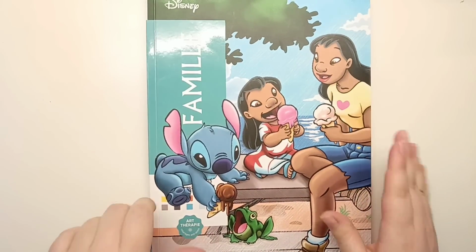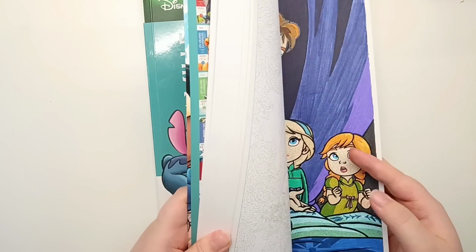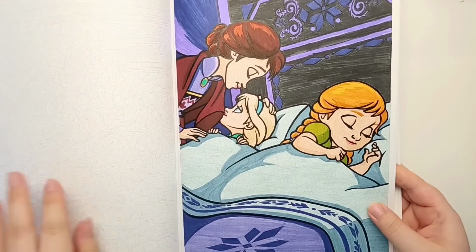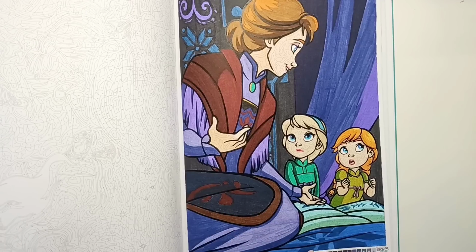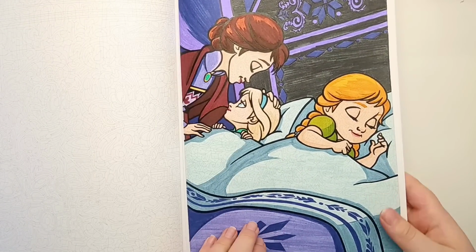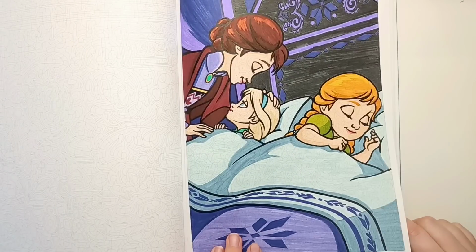Then I did one in Family, Colour by Number, and this was one my mum picked out. Where is it? Here it is. It is this one of Anna and Elsa sleeping, which does match this one that I did in February. It uses the same sort of background colours, and I went back and tried to match the tones as best I could between the two pages.